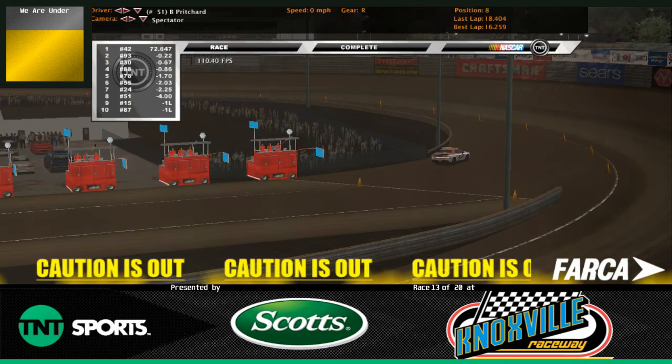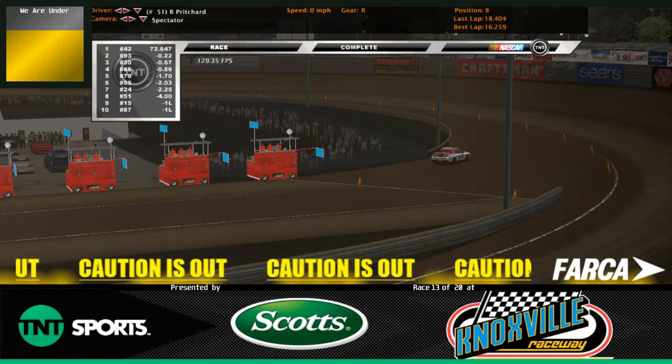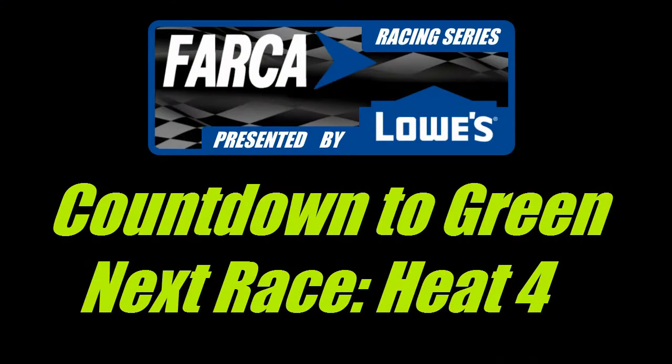But at the moment, we have one more heat race. And then they will have an intermission before the B main. Maybe they can make something happen. We'll give you guys an update on the driver as soon as we come back.